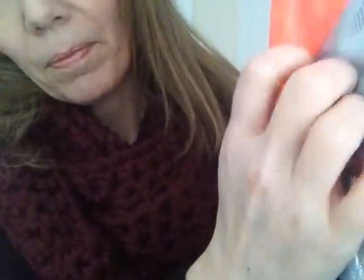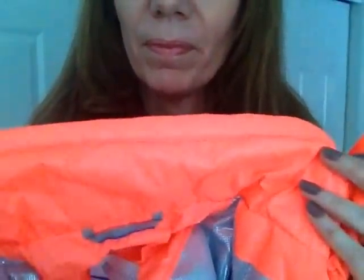Your lining's not going to show, but it's throughout the entire jacket, and that's why the jacket is able to be a lot thinner, not bulky, to walk around in. This is a Columbia jacket. Comes in some beautiful colors, but I really like this color. It has the collar, does not have a hood.